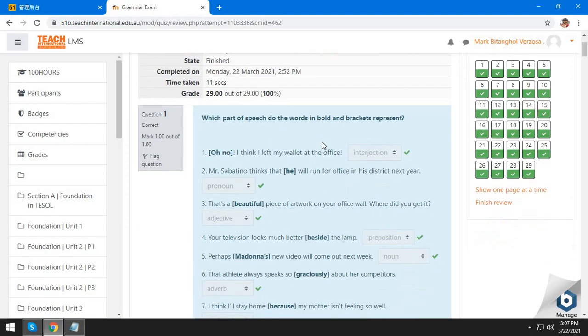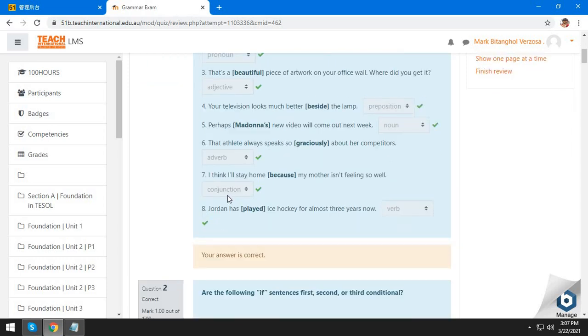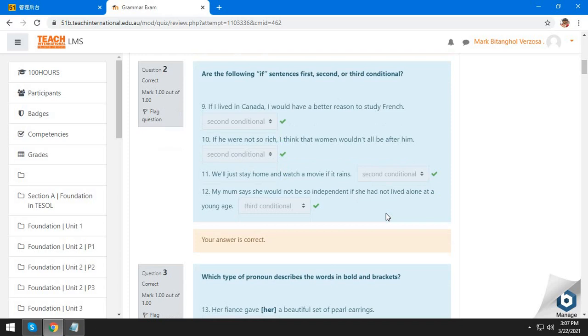Okay, so for number one: interjection, pronoun, adjective, preposition, noun, adverb, conjunction, verb. Second conditional, third conditional.